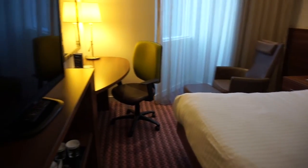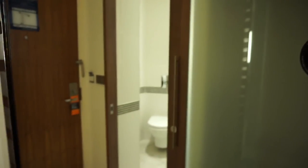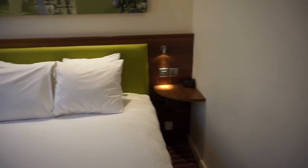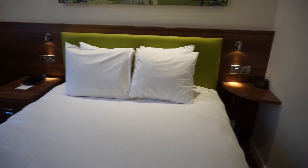I'm not sure what you're thinking of the film quality so far, but I'm actually filming on a new camera. This is a Sony A6000. And I found it a little bit shaky outside, but you be the judge of what it's like when I'm filming with it indoors. Anyway, here's my room.